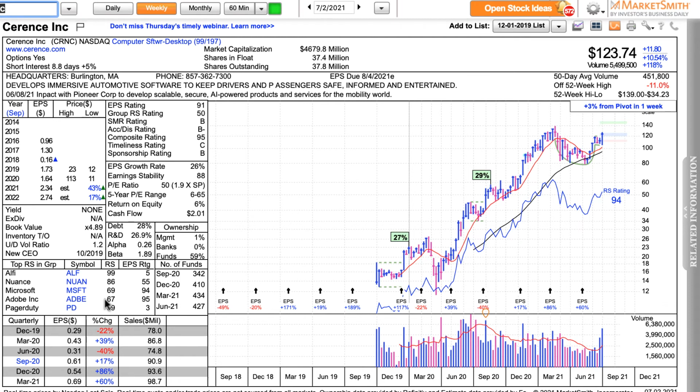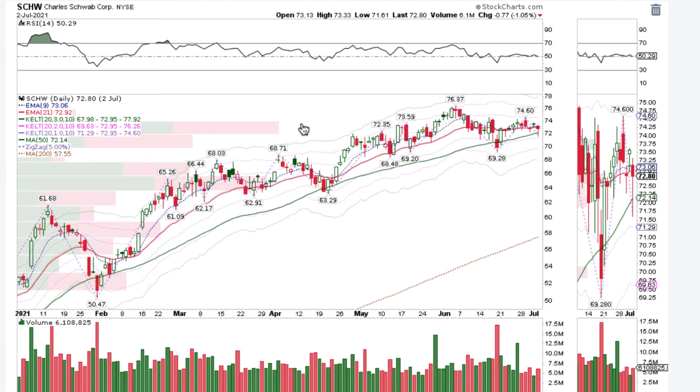Competitors, Nuance Communications, Microsoft, Adobe, PagerDuty, Alf as potential trades as well. Charles Schwab is another potential trade. Looking for strength in financials and broker-dealers, asset managers, with Schwab presently in a consolidation pattern for the last 2.5 weeks.